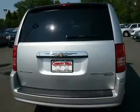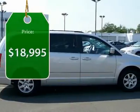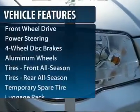Seat 7 comfortably and choose from stow-and-go seating or the innovative swivel-and-go seating. And is priced below $20,000. This vehicle has less than 50,000 miles. Here are some of this vehicle's great options.